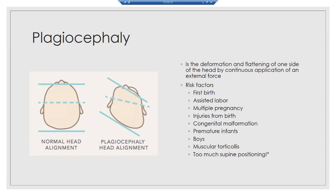So plagiocephaly is the deformation and flattening of one side of the head by continuous application of an external force. If you see in the picture, that's your normal head alignment, and then the right picture is plagiocephaly head alignment. You can see how just by flattening one side of the back of the head, it makes everything of the head misshapen. The ears are no longer aligned with each other. The eyes are no longer aligned with each other. You can actually have, in severe cases, where the forehead and eye will bulge on one side.